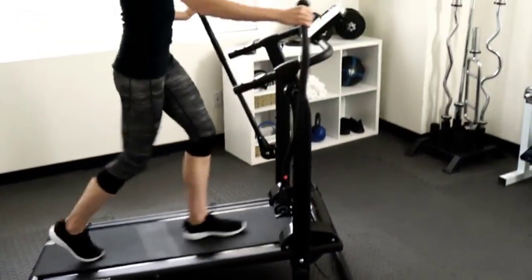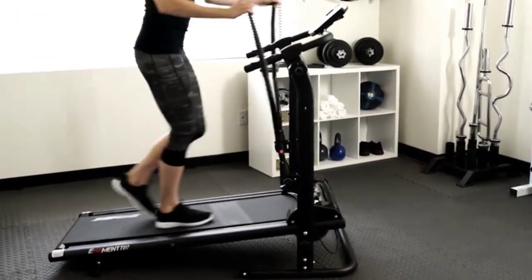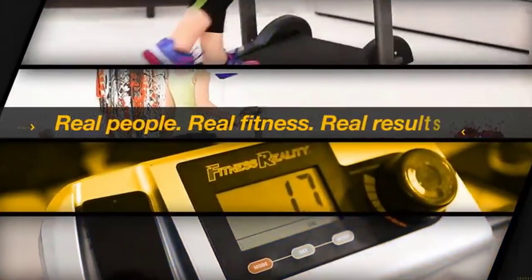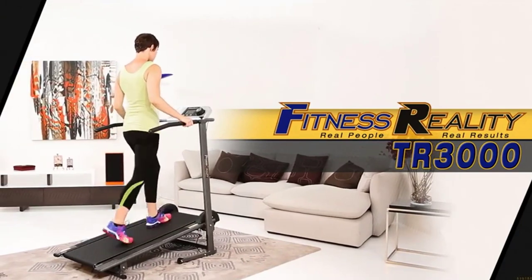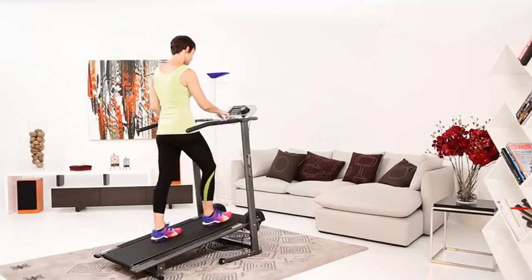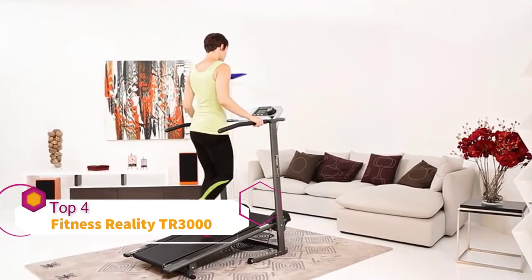Don't wait and start your fitness journey today with the T017 Adjustable Incline Manual Treadmill with Arm Exercisers. Real people, real fitness, real results. The new Fitness Reality TR3000 Maximum Weight Capacity Manual Treadmill with pacer control and heart rate system is a completely upgraded manual treadmill. And even more exciting, the TR3000 is made for home use.